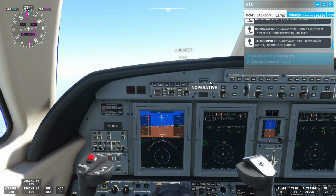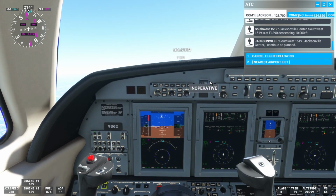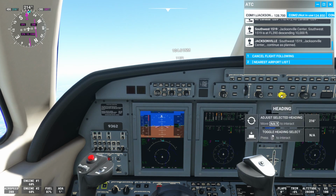Southwest 1519, Jacksonville Center, continue as planned. I said 216, oh, I like 214.